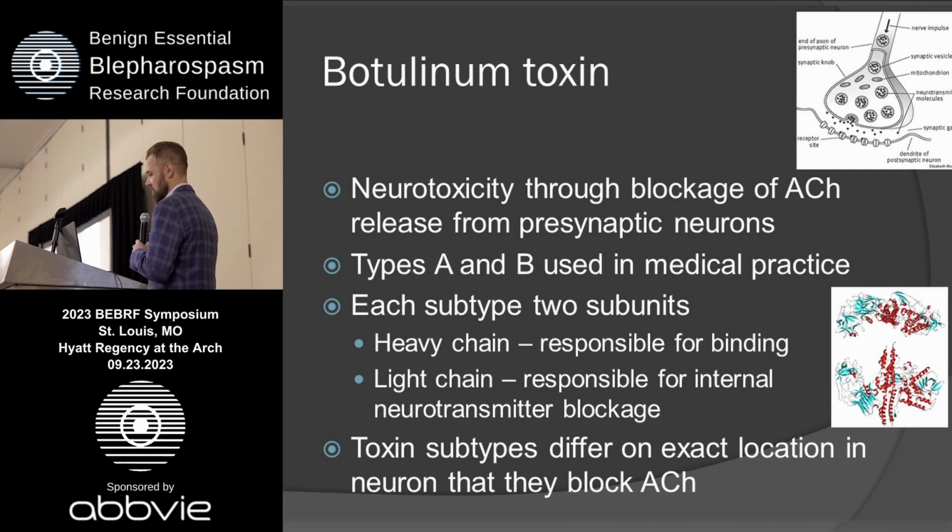Botulinum toxin, the way that it works is it prevents the release of acetylcholine. So your nerves go onto the muscle fibers. Those nerves release a neurotransmitter called acetylcholine. The bottom line is that botulinum toxin prevents the release of acetylcholine. Again, types A and B are used in medical practice.